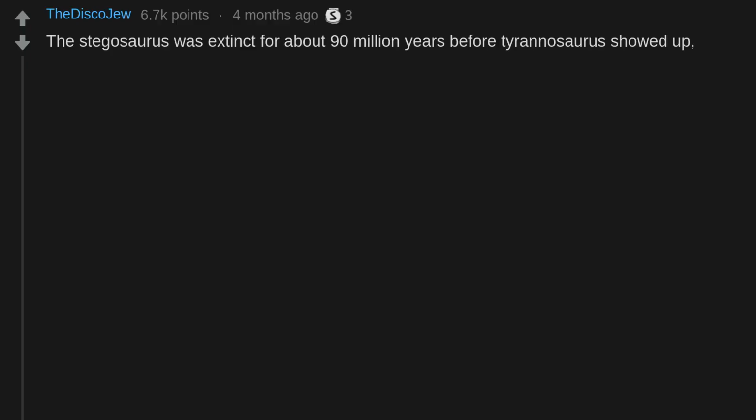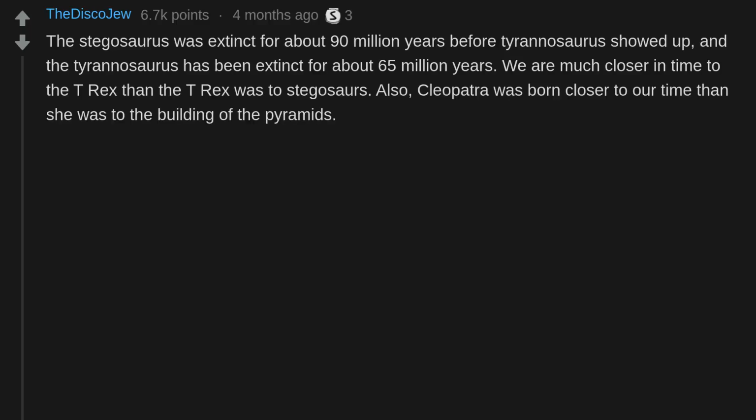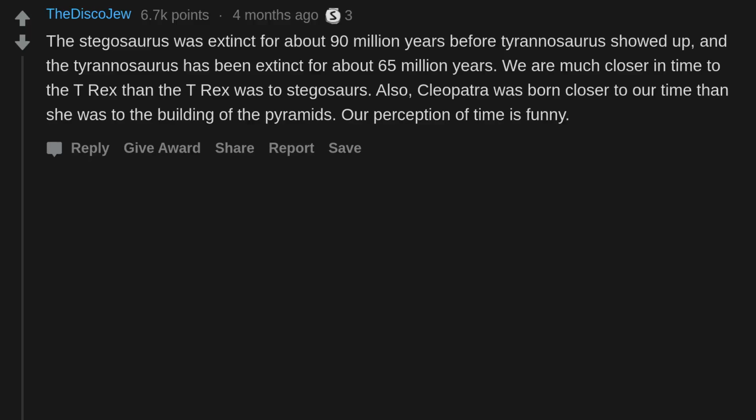The Stegosaurus was extinct for about 90 million years before Tyrannosaurus showed up. And the Tyrannosaurus has been extinct for about 65 million years. We are much closer in time to the T-Rex than the T-Rex was to Stegosaurus. Also, Cleopatra was born closer to our time than she was to the building of the pyramids. Our perception of time is funny.